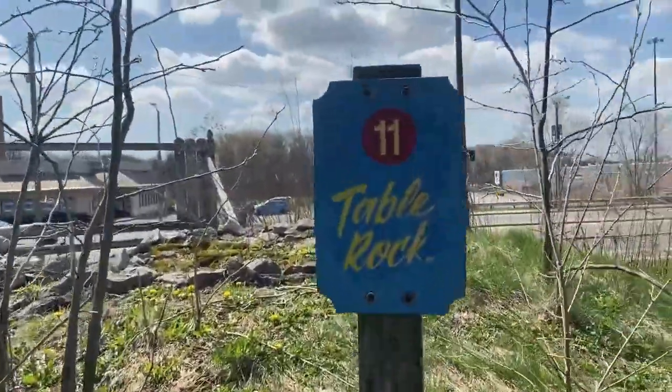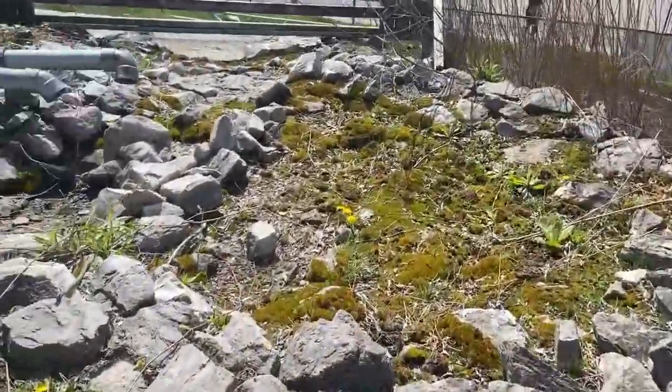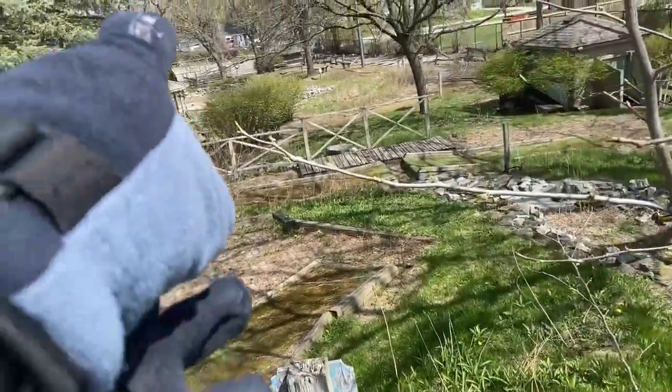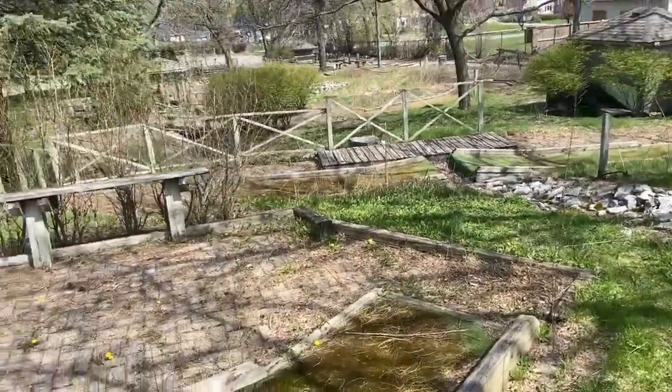We come up on Table Rock, hole number 11. You can see up here there was a little pond. And right down there is where a waterfall would be. And then this water right here would trickle down into the fountain area. And what we'll do is we'll walk our way around here to the waterfall.